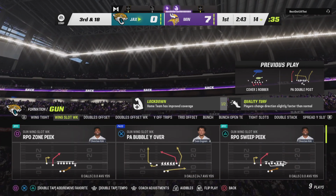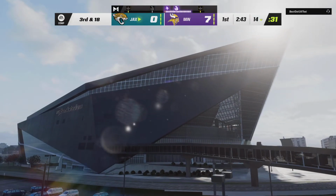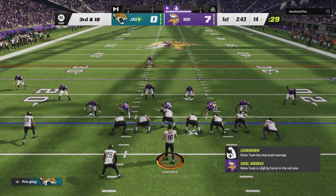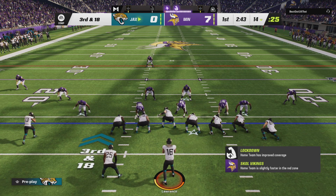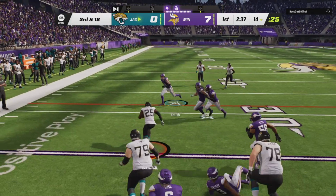Certainly looked like someone was very confident in his ability to fit that one in. I would say he was overconfident because there wasn't a whole lot of separation there. Had that one covered pretty well downfield and knocked it away. An incomplete pass on that last play, and that means they'll need to come up with something here on 3rd down. Here's Lawrence. Here's a screen for Robinson.